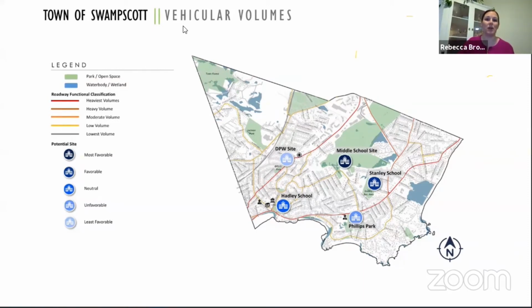So we've ranked each one of these schools on this map in terms of the congestion surrounding the roadways. We've ranked them from most favorable, shown in the dark blue color, down to least favorable, shown in the light blue color. If you look here, you can see that the DPW site and the Phillips Park site are located right on Route 1A and Route 129, which are heavily congested roadways. They carry high traffic volumes, and adding additional traffic from a school onto those roadways could create an even worse situation and could also be a deterrent for people walking and biking to school. The Hadley School is located close to Route 129, but it is off on a side street, Reddington Street, that's a little bit less congested. And the middle school sites and Stanley School sites are located on low volume local roadways without a lot of congestion on them.